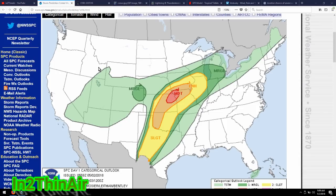Good morning, everybody. It is May 2nd, 2018, 5:59 a.m., just about 6 a.m. here in the Northeast, Eastern Standard Time for me. All right, you're looking at a severe weather chart. This is where our focus is going to be for today.